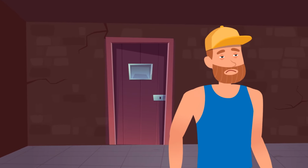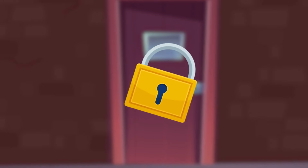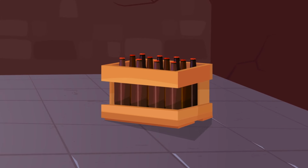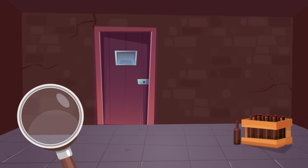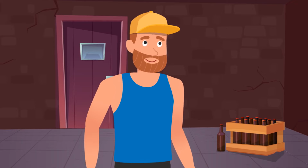William was hit on the head and taken away. When he woke up, he found himself locked in a small room. He tried to open the door, but obviously it was locked. There was nothing in the room except for a wooden box with 12 bottles in it. There was an extra bottle on the floor next to it. William looked everywhere for the key but found nothing. After a bit of thinking, he noticed something. He managed to find the key. Where was it?